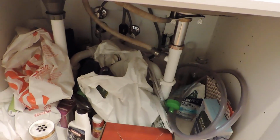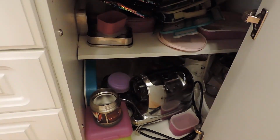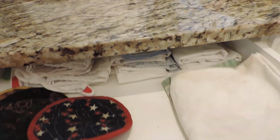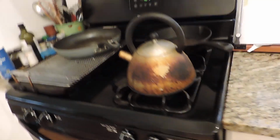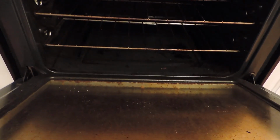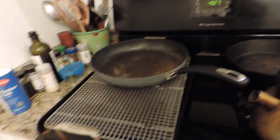I'll open up under the sink so you can see it's completely dry. All the storage is just very, very good. The drawers slide right in, slide right out. The stove is a full-size stove, four burners on top, plenty of space underneath, and all of this will be scrubbed within an inch of its life.